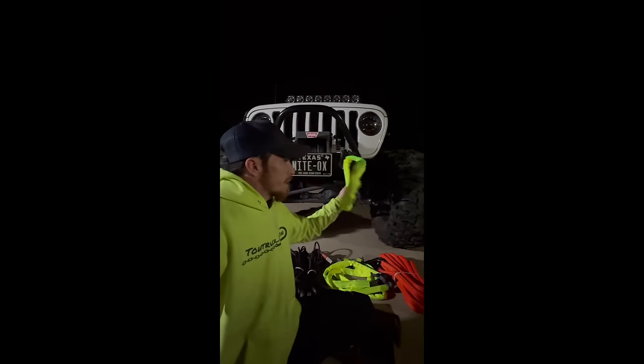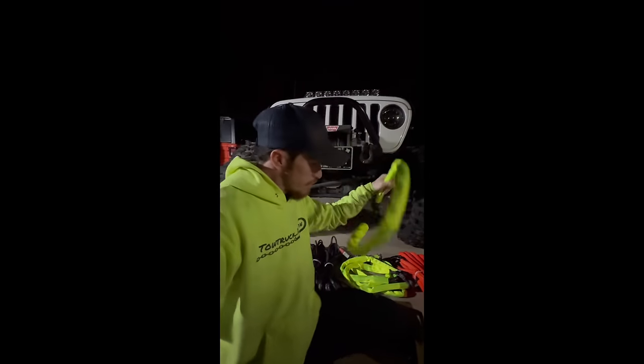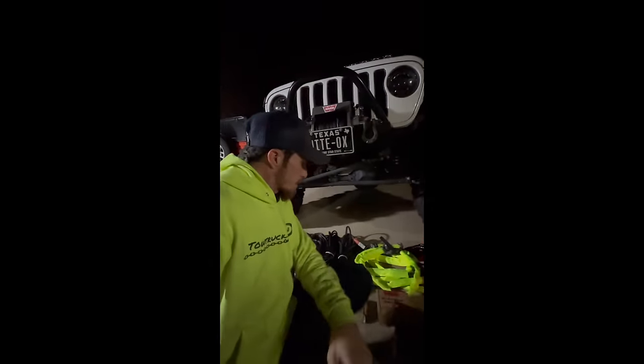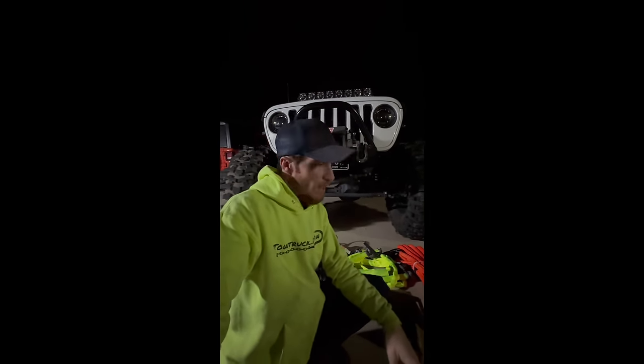Also got a couple of their double loop soft shackles. So these are extra long, so I can double these up for when I'm getting my snatch blocks down, 4 to 5 to 1.